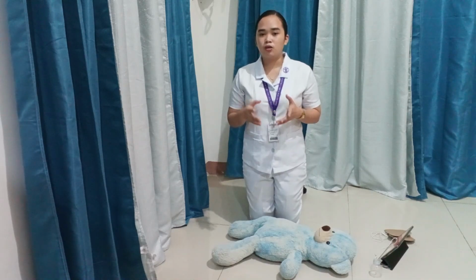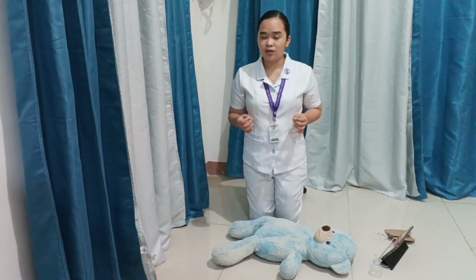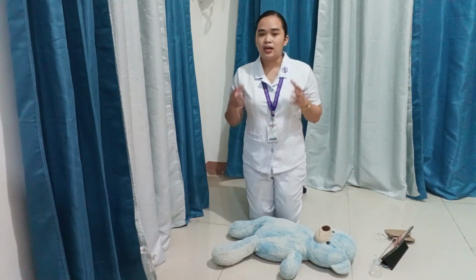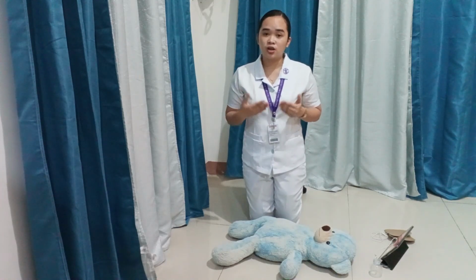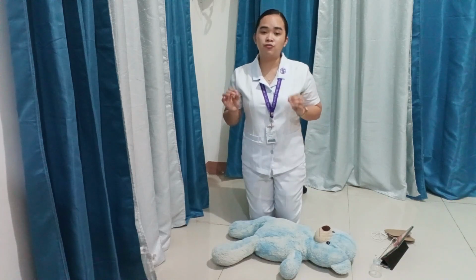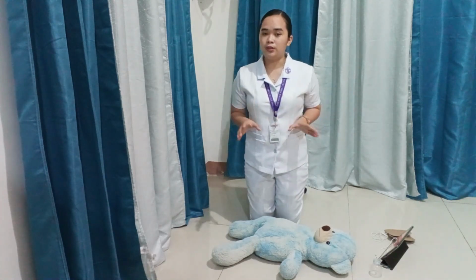Immediate CPR can double or triple the chances of survival after cardiac arrest. It helps keep the brain and other vital organs alive during cardiac arrest by pushing oxygen-filled blood throughout the body.